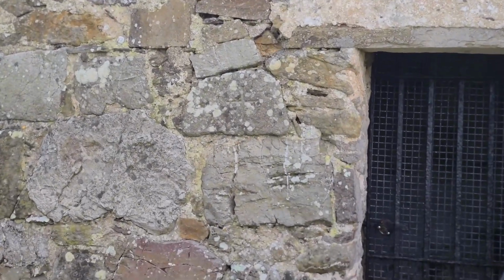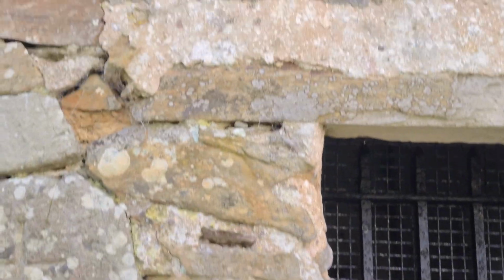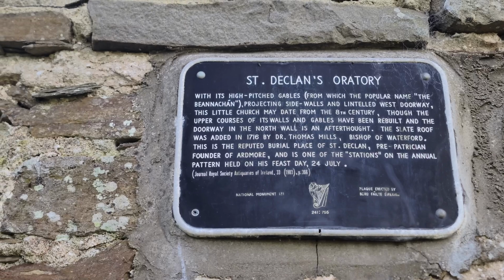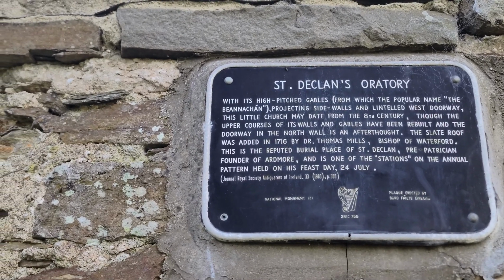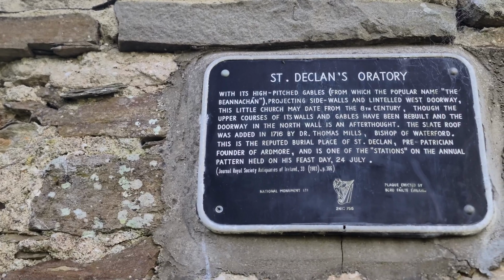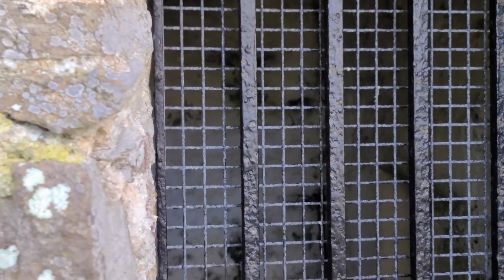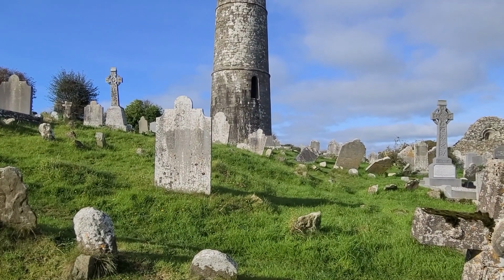Original gravesite for St Declan's of, is it Ardmore? Ardmore, yeah. This is one of the oldest Christian graves in Ireland, potentially dating back to the 5th century AD. Traces of the old parts of the building are still evident on the west side of this structure. Look for the lintel of the original low doorway.